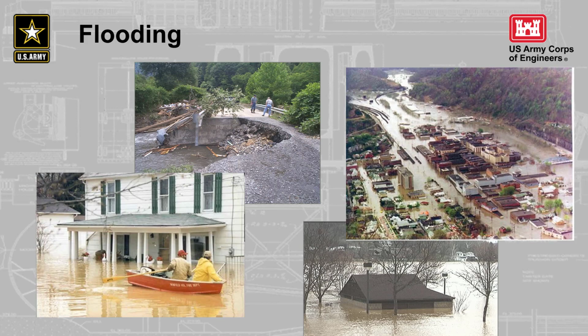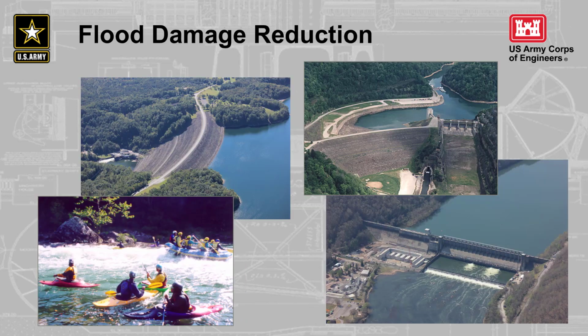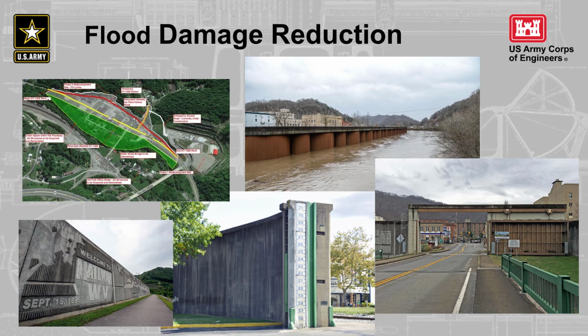issue. One of the ways we prevent or minimize the damage caused by flooding is by building and maintaining large dams. These dams are built to capture the floodwaters and hold them, and then we release the water after the rivers have started to go back down. Some examples of these are Bluestone, Summersville, and there are many other large dams throughout the state. If we cannot prevent the flooding by capturing the storm water in one of these structures, then we can build flood walls or levees around communities to protect them from the rising rivers. Examples of this are in Huntington, Parkersburg, Matewan, Williamson.